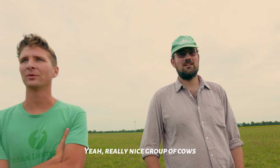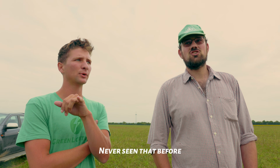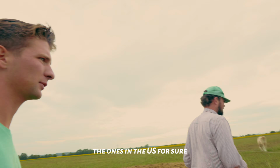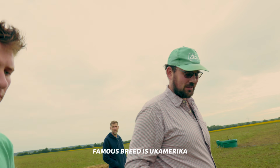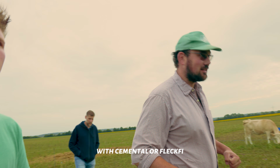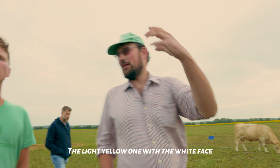Yeah. Really nice group of cows. What are the white ones with horns? I've never seen that breed. Charolais. Those are Charolais. Okay. They look different from the ones in the U.S. for sure. Some Charolais, and in Eastern Germany a famous breed is Uckermärker, they call it. They crossed Charolais, which are big muscle, with Simmental or Fleckvieh. Yeah. The light yellow one with the white face.